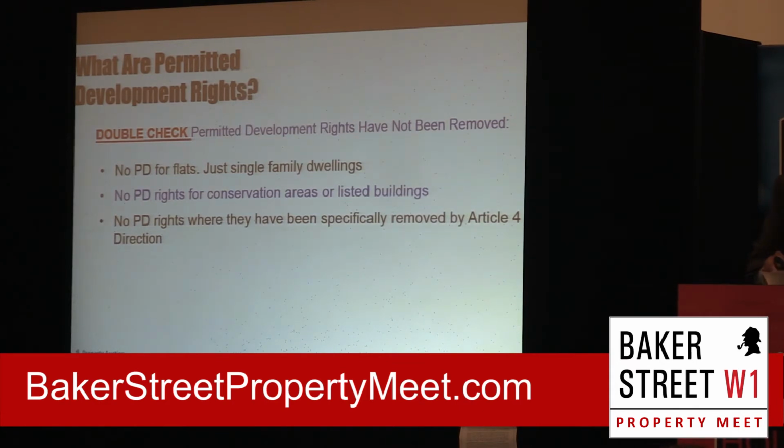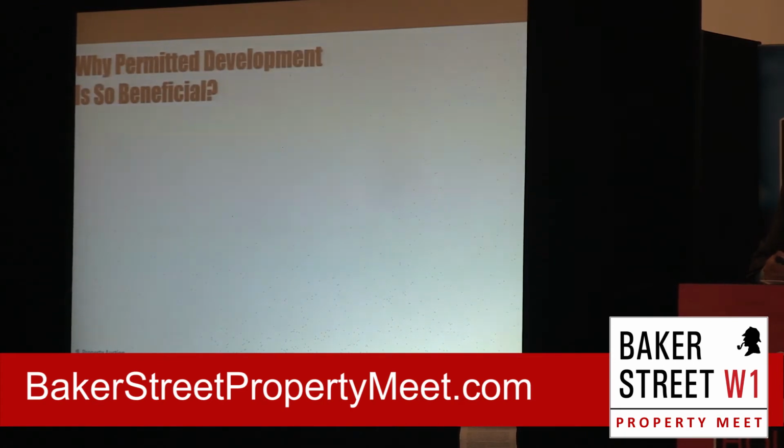Now, there are some areas where councils are just completely against anything, and they issue things called Article 4 directions, which take away permitted development rights given to you by Westminster. And it's always important to look on your council's website for the postcode that you're looking at, whether those PD rights have been taken away by an Article 4 direction.